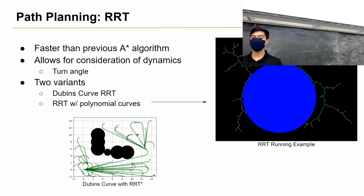Further, we can then trim and prune the waypoints created by the RRT algorithm using either Dubins curves or polynomial curves, giving us a flight plan that is guaranteed to be flyable and efficient enough for our use cases. We are looking for the best way to do what works.